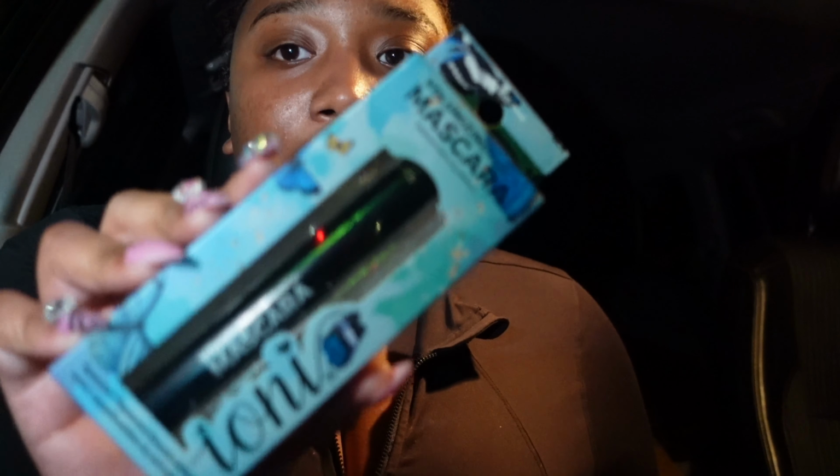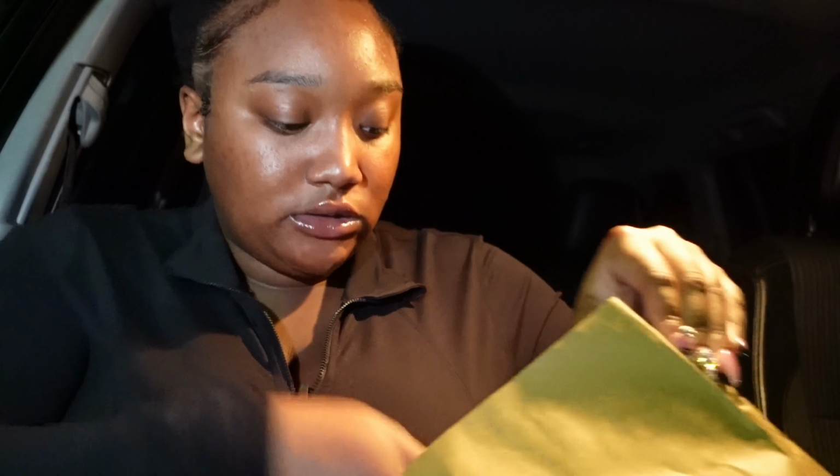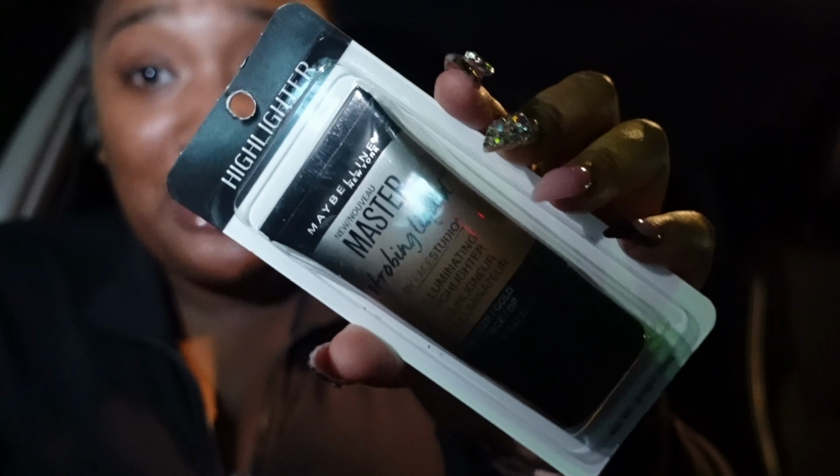But then I got mascara from Yoni. I'm gonna try that out. It's the Volume Mascara. I then got, this is Maybelline, y'all, in a Dollar Tree. It's a highlighter. It's Strobing Liquid Illuminating Face Highlighter in the shade Deep Gold. I kind of want to try to use it as a primer slash highlighter. We're going to see.